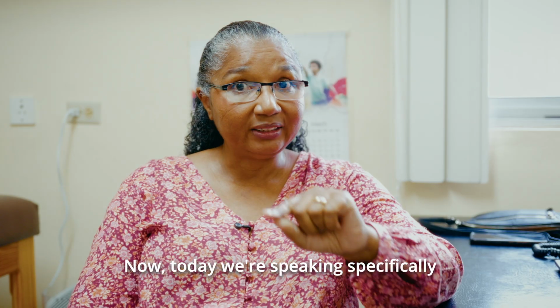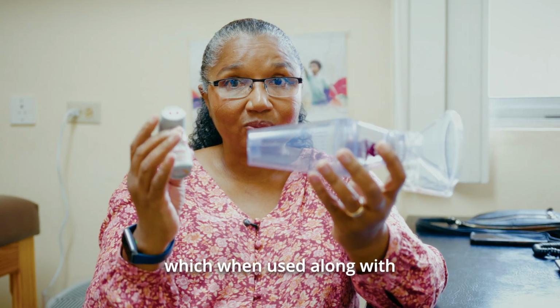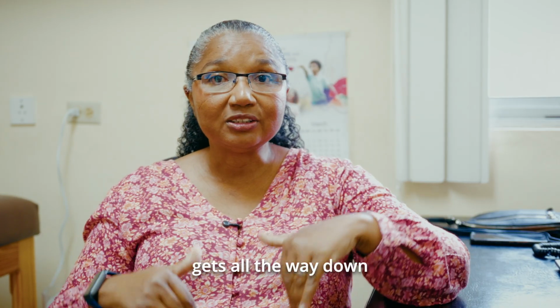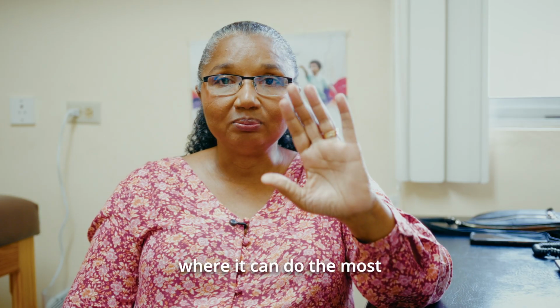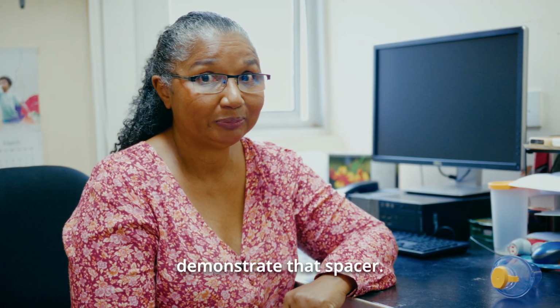Now, today we're speaking specifically about a device called a spacer, which when used along with your metered-dose inhaler will make sure that the medication gets all the way down into the small airways where it can do the most work to get you better. Okay, so now we're going to actually demonstrate that spacer.